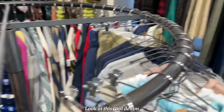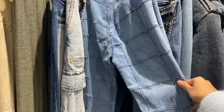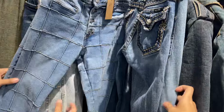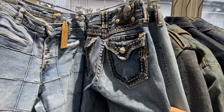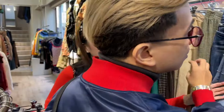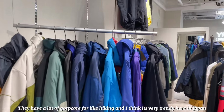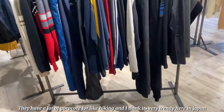A lot of cool. Look at this cool denim. Terrence, look. Sugoi! My god. This is so cute, Abby. They have a lot of garpcore for like hiking. I think very uso here sa Japan, hiking.